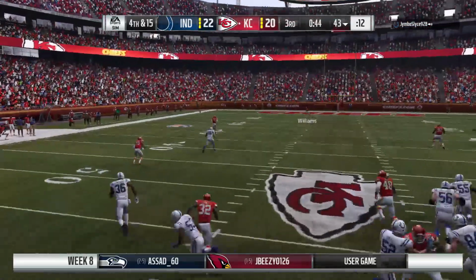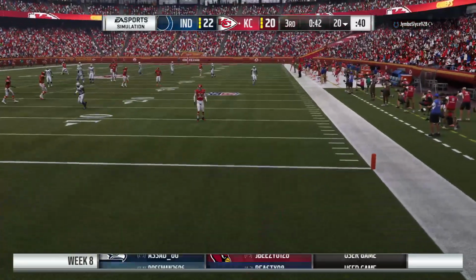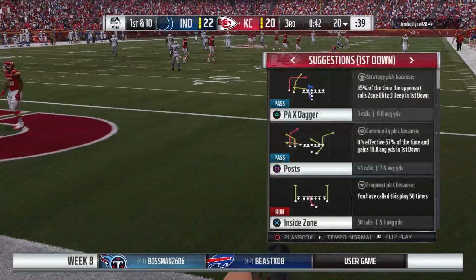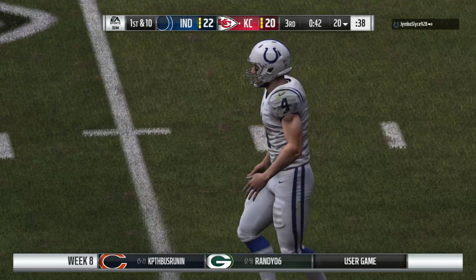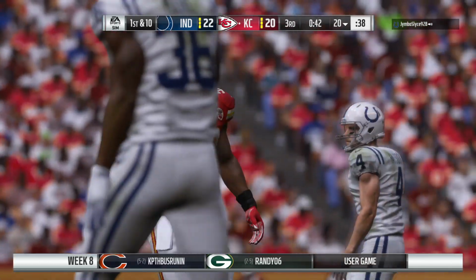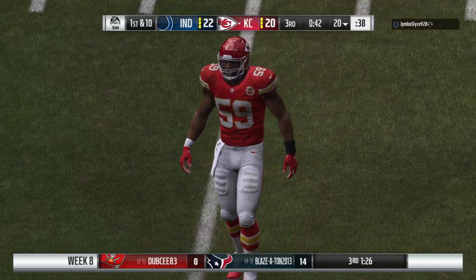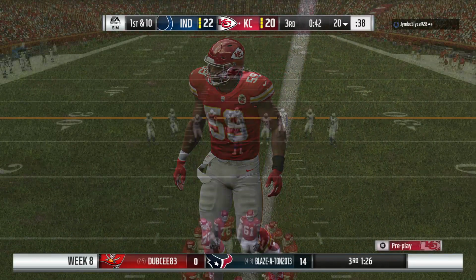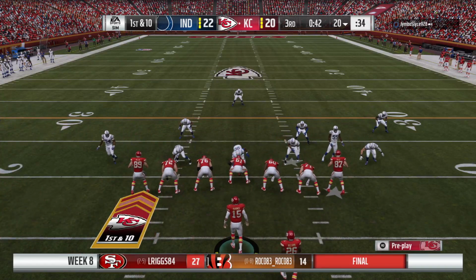He gets this one away, and boy, it's another boomer. Now this is going to carry well into the end zone for a touchback. Now the Chiefs offense, they get ready to head on the field. Mahomes will lead the Chiefs up, 1st and 10 at their own 20-yard line.